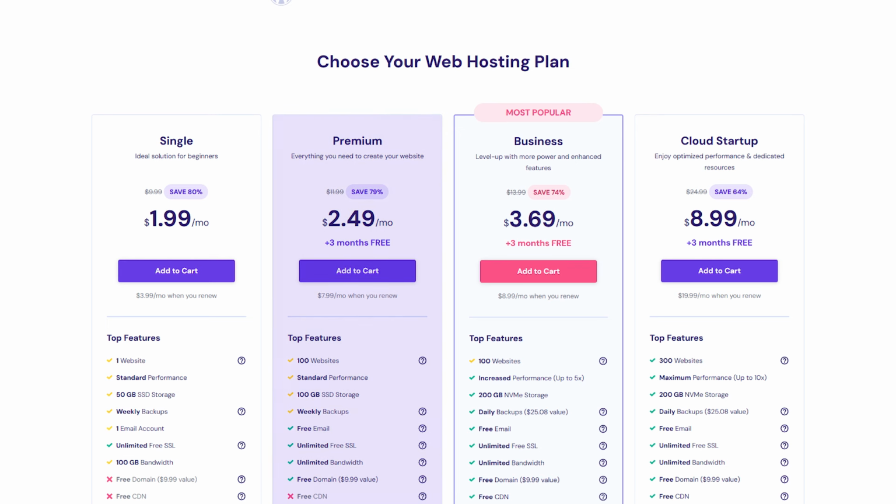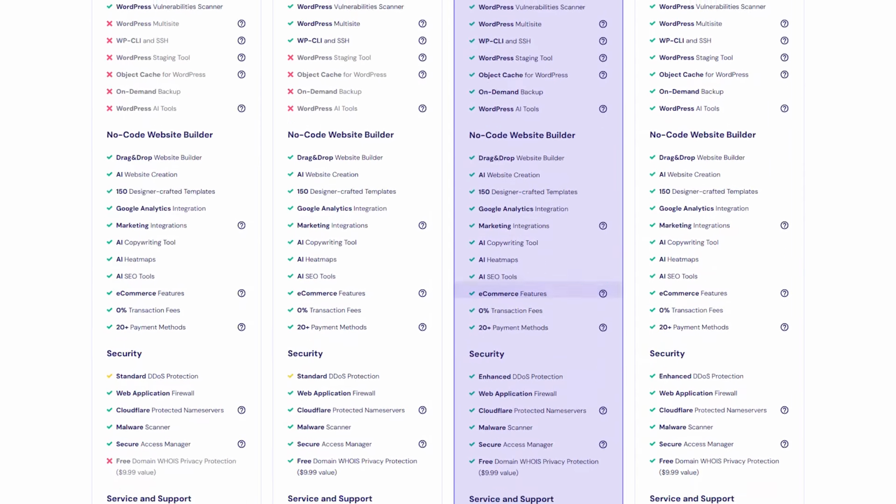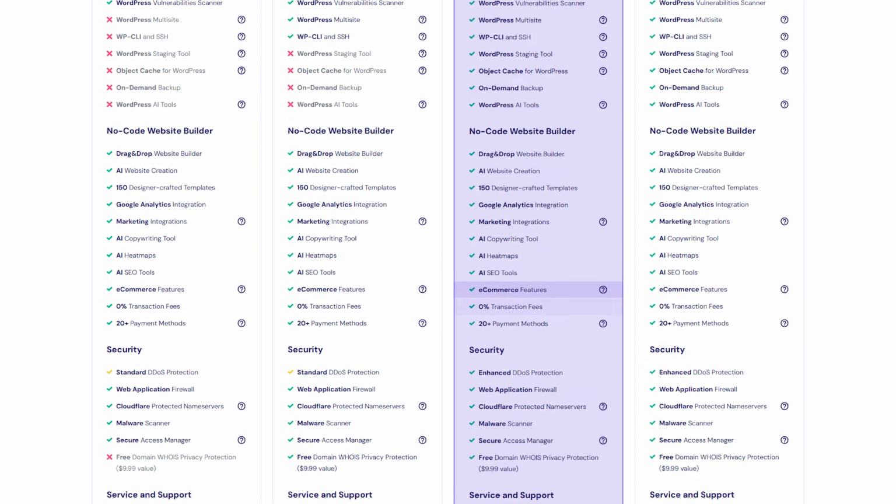Next up is the premium plan, which costs a bit under $3 a month, and it includes everything from the single plan, but lets you host up to 100 websites with 100 gigs of storage and unlimited bandwidth, plus a free domain name. Then there's the business plan for about $4 a month. And this is great for online stores because it offers faster site performance, 200 gigs of storage, integration for e-commerce, no transaction fees, and multiple payment methods.